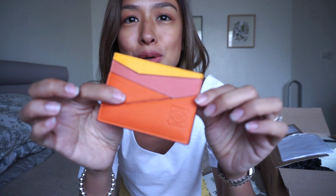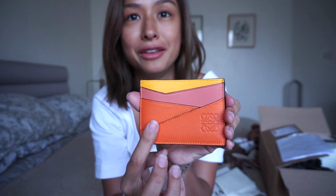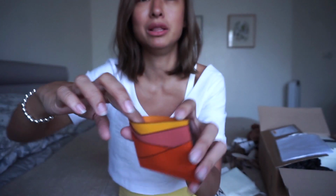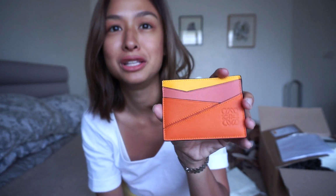And it is just so soft and plush. It is made of really beautiful leather, and I'm just so excited about this. I've been looking for a nice card holder, and this is just really perfect for what I need.